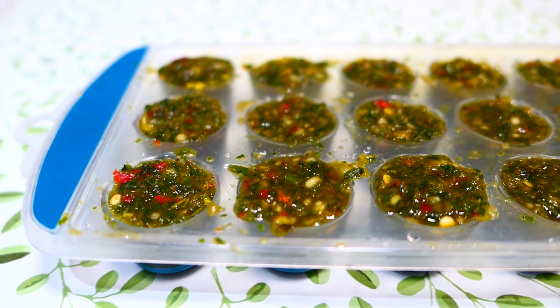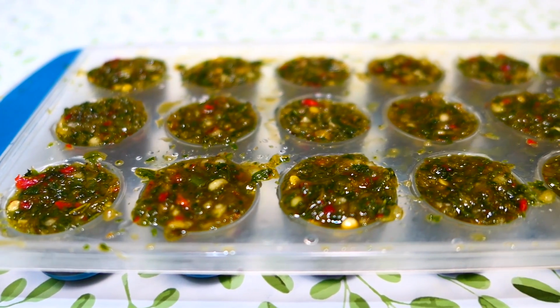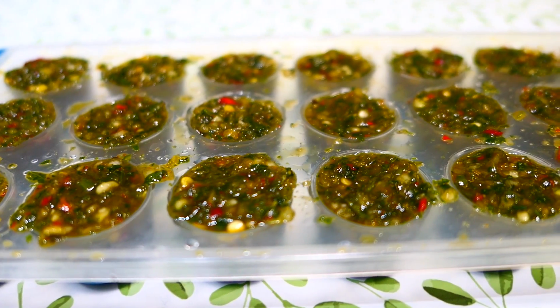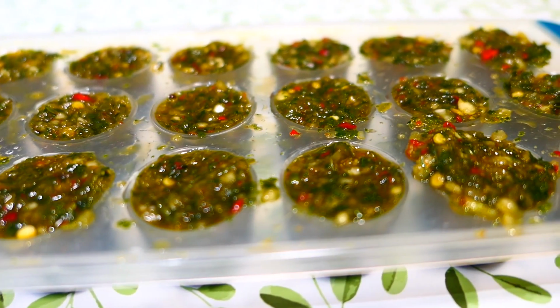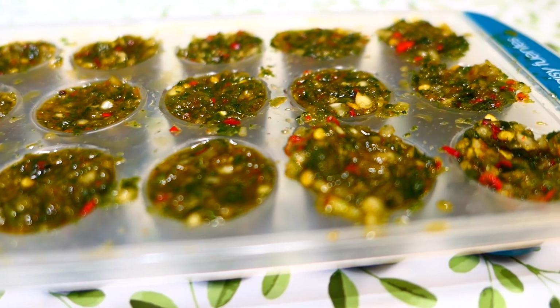You can also store it in ice trays. It's actually easier to do this when the seasoning is smoother and wet. Cover with plastic film and freeze, and once it's frozen, pop the blocks out into a freezer bag.